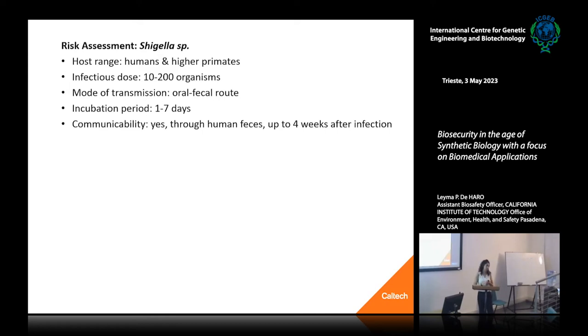Communicability. That means, can it be transmitted from person to person? Yes. So it can be transmitted through human feces for up to 4 weeks after you've cleared your infection. Zoonosis means, can it be transmitted from an animal to a human or a human to an animal? Usually, no.